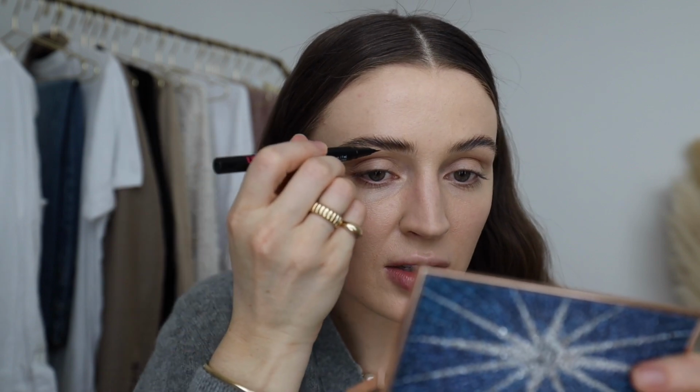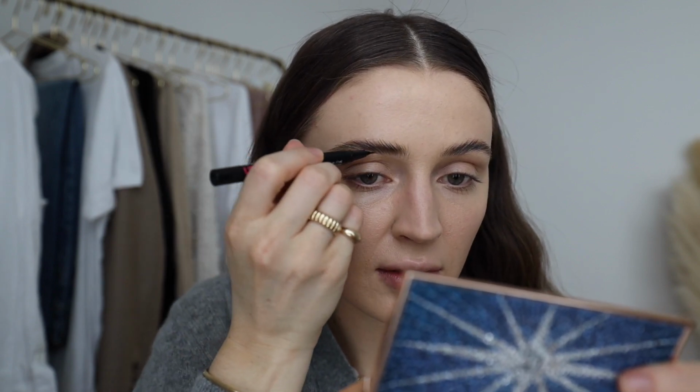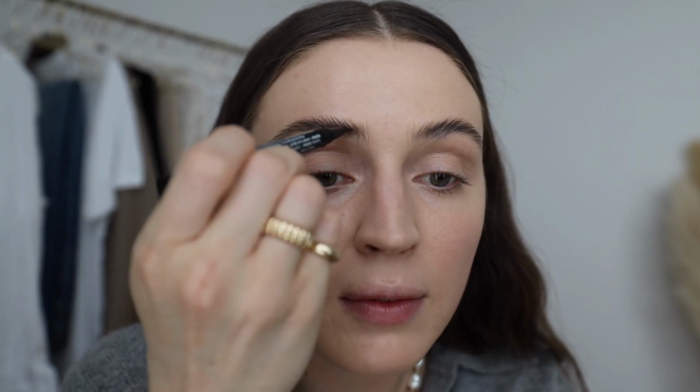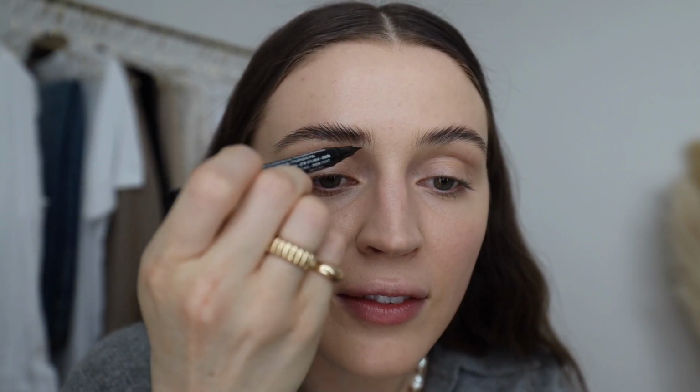I'm gonna use the NYX Lift and Snatch Brow Tint pen. I'm using the shade Ash Brown. And this is gonna take me about 5 years, so bear with me guys. I'll see you when I have some eyebrows on. It's so crazy, when I don't have a tan, how much darker this actually looks once they're done. Woo, it's okay, we'll put some bronzer on.